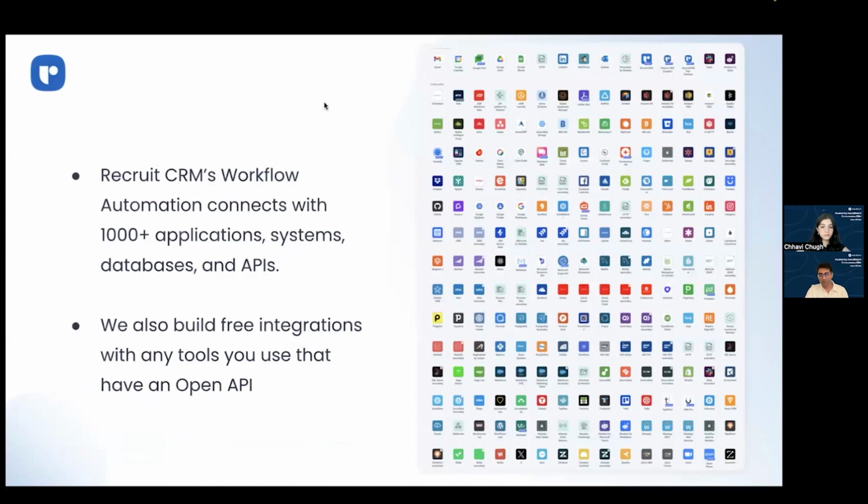Using workflow automations, we can integrate, and you might want to zoom in, and we'll send you this deck after this call. We can integrate with well over 1,000 applications, all the way from Facebook ads, Expensify, Dropbox, essentially any app or tool you can think of. And if that tool is not on our marketplace, our developers will build an integration with that tool for free, at no cost, with no commitment required from your end to even use that integration. The only thing we ask is that the tool you use have an open API.